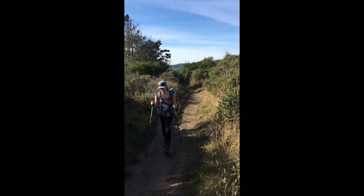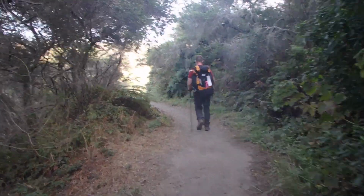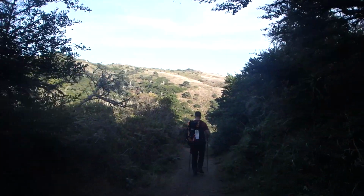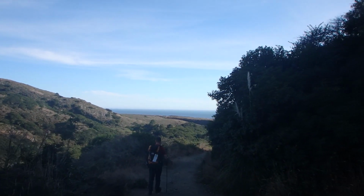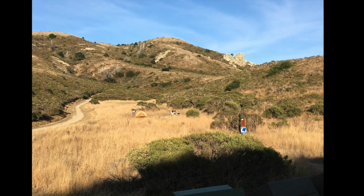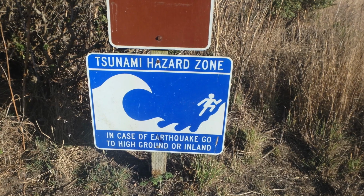From the parking area, the Laguna Trail goes up over the mountain and then kind of levels off at the top and then starts to go down into the valley over toward the coast. And this is where the Coast Campground is located. The upper portion of the campground is up on the mountain and the lower portion is closer to the water.